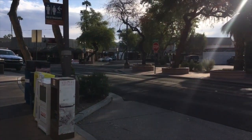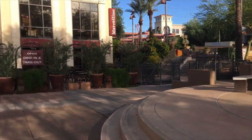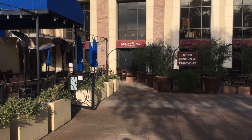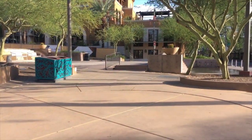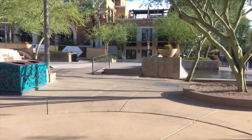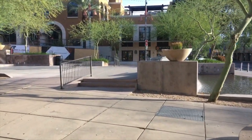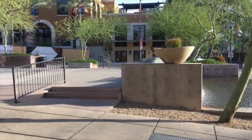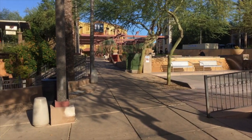And then we've got Drunk Monk over there, kind of a tiki restaurant. Kelly's at South Bridge down that way. Marcelino, Italian. The food here, all of these restaurants, so good. We're gonna go that way in just a second.